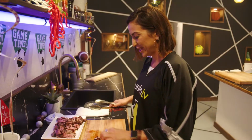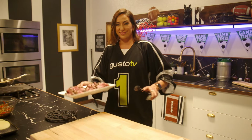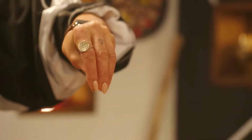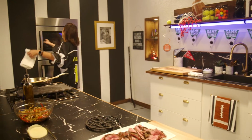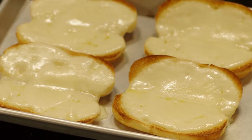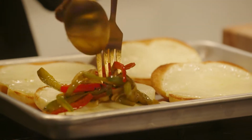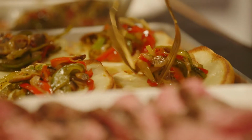Perks of hosting, you get the first and last bite. Oh yeah. Now this is cheesy. There's only two types of cheesesteaks, with or without grilled onions, and mine is provolone with.